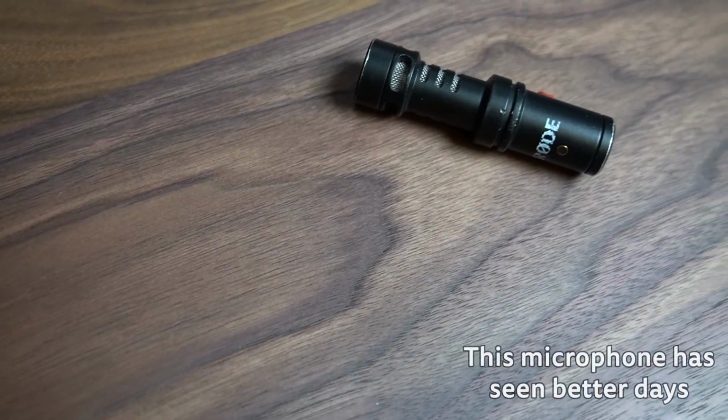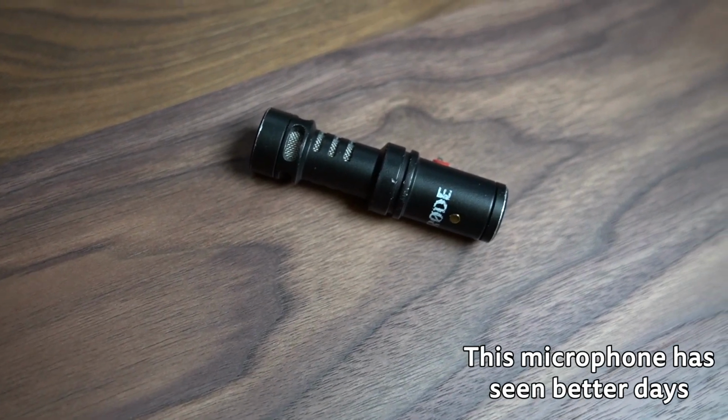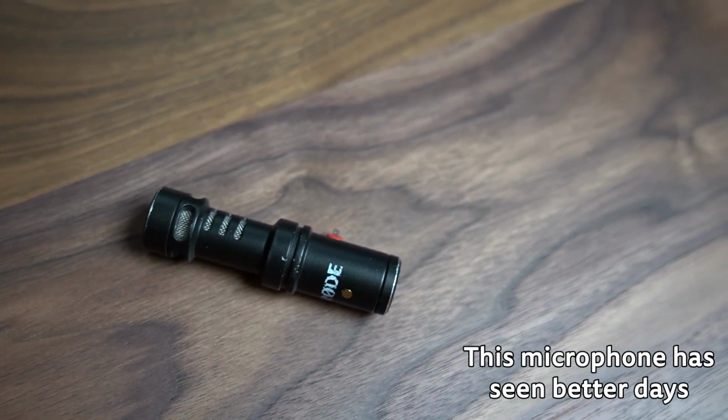Next up is this microphone. This is the Rode VideoMic Me-L. I usually use it when I'm doing literally anything on my phone. I used to have an iPhone X before I upgraded to the 12 Pro Max, and the microphone was not spectacular, so I ended up buying this. I think it's about 70 bucks. It plugs right into the phone, you don't need any software or anything for it, and it sounds so much better, but it has to be pointed directly at you.